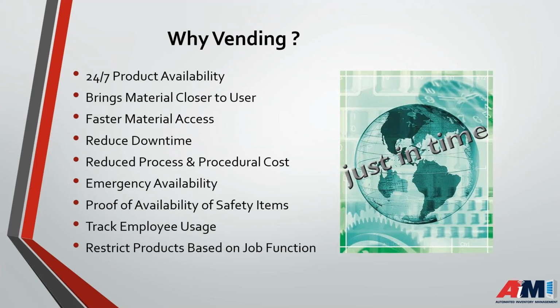Once you know that, you can put it inside the machine, you can restrict it, and then you don't have to worry about it. You can walk away and you can continue to find other improvements and know that's working in the background where you don't have to look at it.